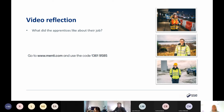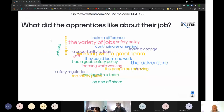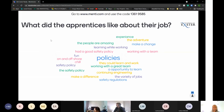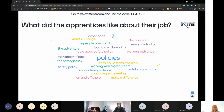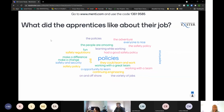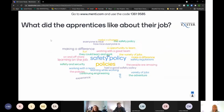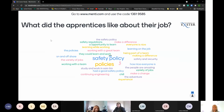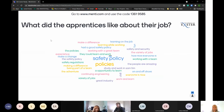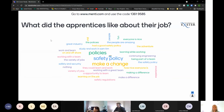All right, I'm going to put this up because they're coming thick and fast. So there's a lot of talk about working and earning. That's a big draw. So obviously, if you go to university, you're paying to learn, so you will end up in a lot of student debt. And the benefit of an apprenticeship scheme is you actually earn an apprenticeship wage. So you actually earn money and you're still learning at the same time.